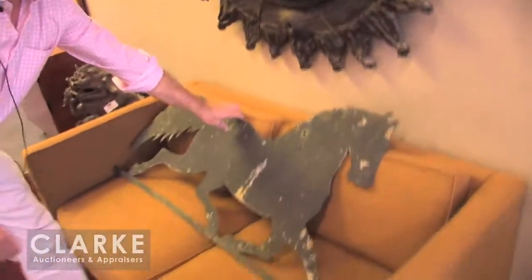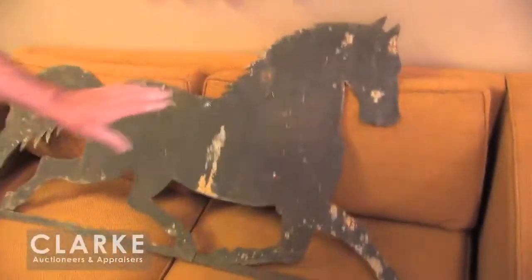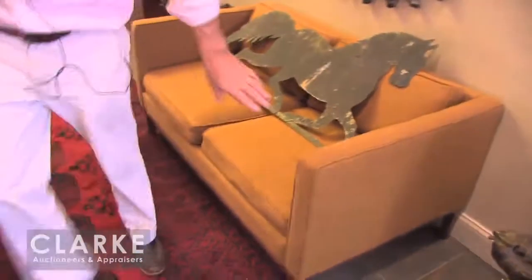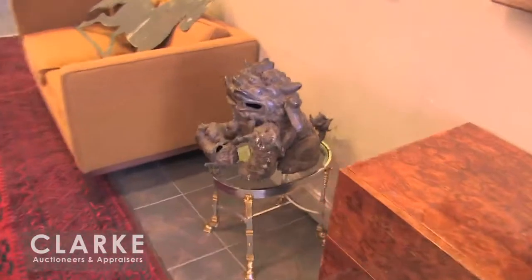Here we have a wrought iron horse from an estate last night, still to go up. Look, you can see it's nice and early. Homemade. Below it we have a piece of mid-century, a nice Danish love seat. Here we have a pair of Foo Lions, nice tessellated table.